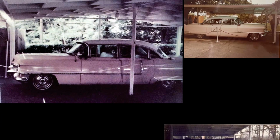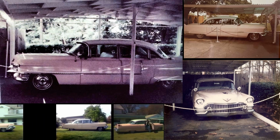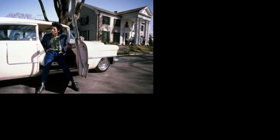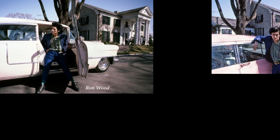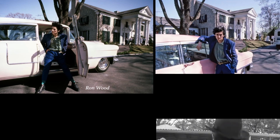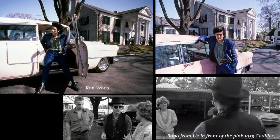When Graceland opened for the public in the early 1980s, the Cadillac was put under the carport. It had been sitting outside for many years and had therefore fallen into serious disrepair. After the opening of Graceland other rock stars have paid Graceland a visit. In 1987 Ron Wood of the Rolling Stones posed with the 1955 Fleetwood in front of the mansion. And U2 even recorded a rock video for the song Heartland at Graceland that year.